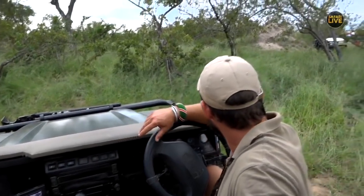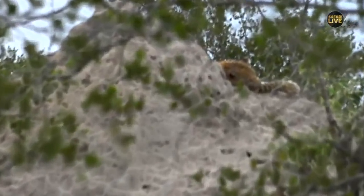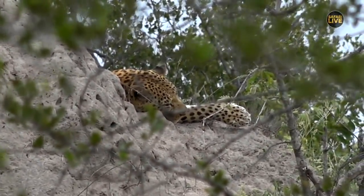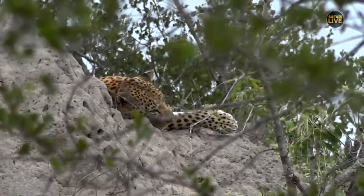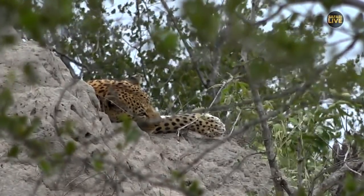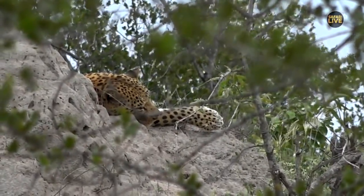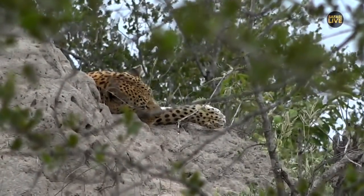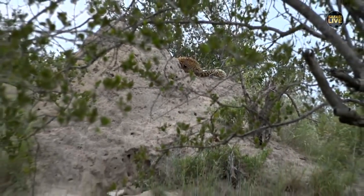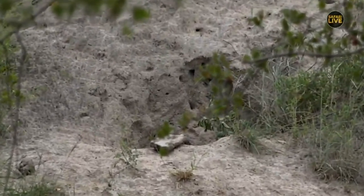If anything, things have kind of calmed down to a snooze. And that's what Tingana is up to now. He's got himself very, very comfortable. Oh, not Tingana, Hukumuri rather. He's got himself very, very comfortable up on this termite mound. And it'll be very, very interesting to see how this all unfolds. But time will only tell.